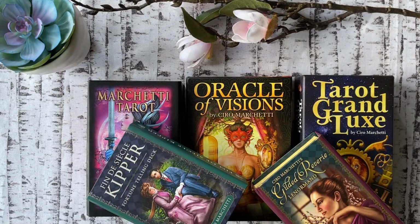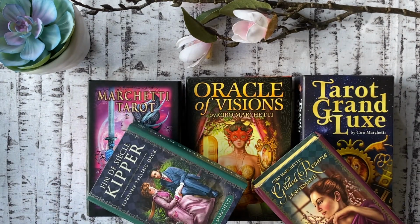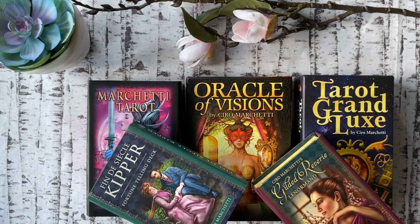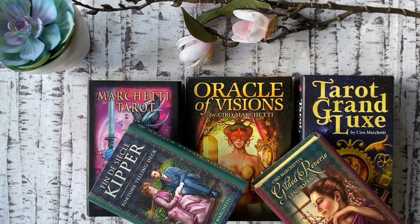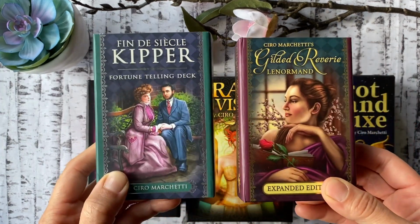So here we have my collection of Ciro Marchetti decks, including this one, the Gilded Tarot Royale. Now I had the Encore Tarot as well, but I have since rehomed that because I just don't need that many, and the art style didn't appeal to me as much as the Marchetti Tarot does. So we're going to take a look at these 3 plus the Gilded Tarot, and then we'll take a look at these.